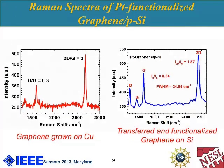And we then did the Raman characterization to see the graphene quality. Left side, this is as-grown graphene showing good quality and single layer. But when we transferred it on top of silicon and then functionalized it, its D by G ratio, which characterizes the quality, increased slightly from 0.3 to 0.54. This is probably due to point defect formation at the time of platinum deposition, and you can also see the silicon peak is visible.